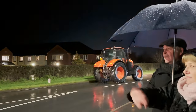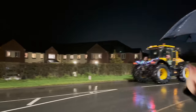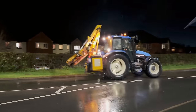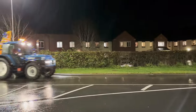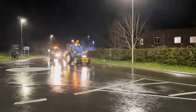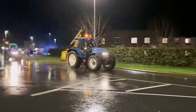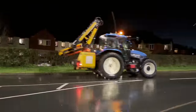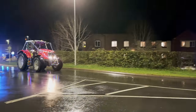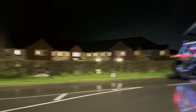He wasn't illuminated, does he count? No. He was not illuminated, he just had a flashlight. He is illuminated, he's got a few on his back shoulder. He's definitely illuminated. Look at all those lights. Oh, well, look at that.